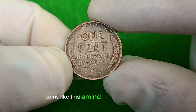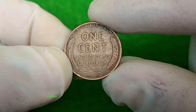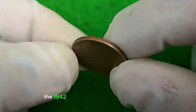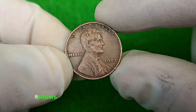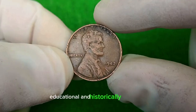Coins like this remind us that collectability isn't always about extreme rarity. Sometimes, it's about the combination of history, preservation, and charm. The 1942 wheat penny, without a mint mark, in very fine condition, is a perfect example of that. It shows that even everyday coins can be valuable, educational, and historically significant.